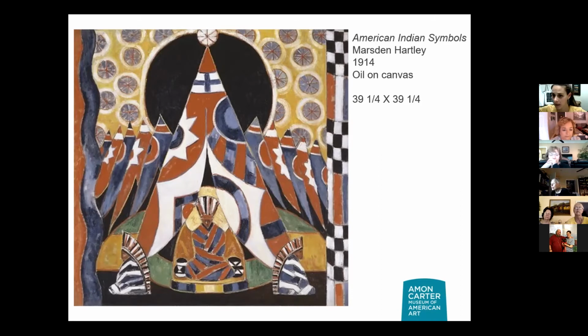It's pretty big. It's about as wide as my wingspan. If you were to stretch your arms out, it's probably about as wide as that. And it's a square, just about as tall, so it's even all the way around. This artwork is called American Indian Symbols, and it's one artwork in a series of six called America.